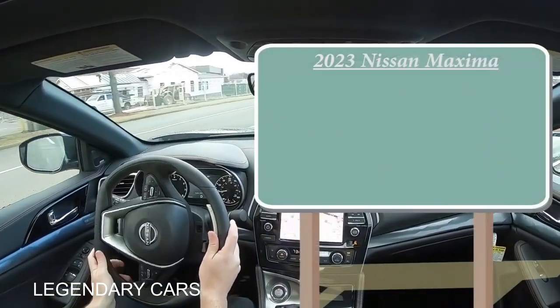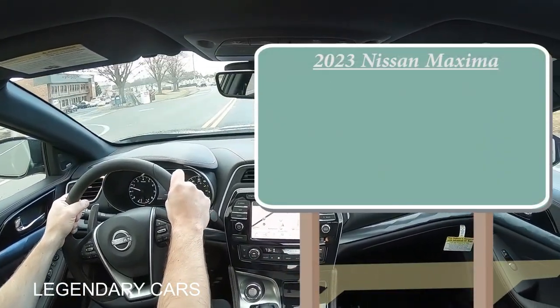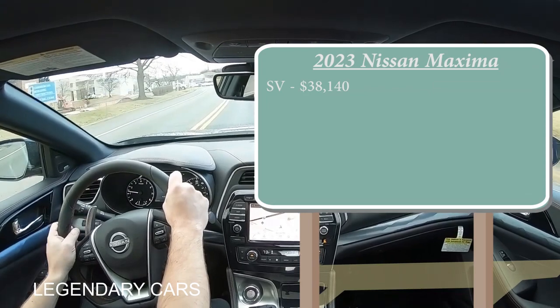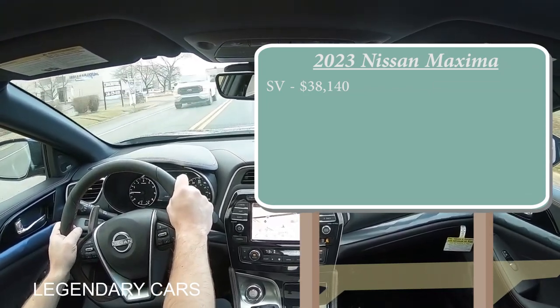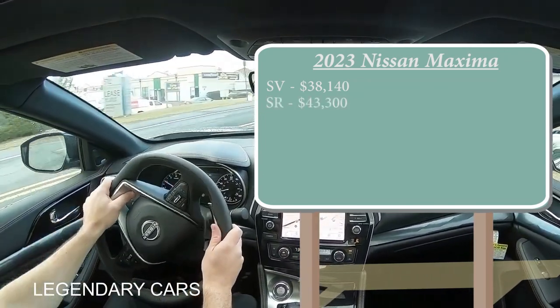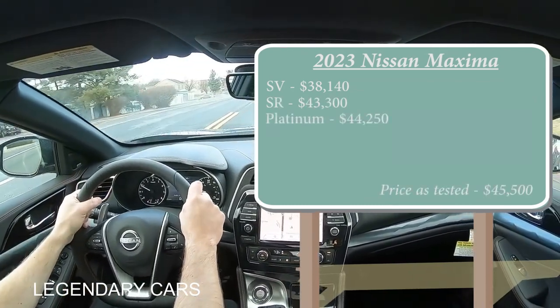And as always, let's start with pricing. There will be three different trim levels for the 2023 Maxima. First one being the SV, starting at $38,140, which is a modest $700 increase from the 2022 model year. And I say modest because most manufacturers right now are $1,000 or more above the previous year model, just because of inflation and all that fun stuff. SR trim, which is the one we have today, starting at $43,300. And lastly, the Platinum, starting at $44,250.